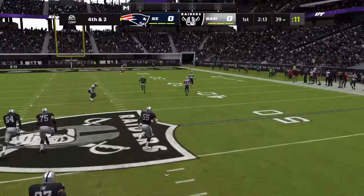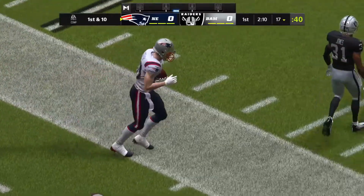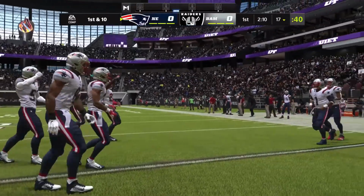On is the punt team now as this one's sent away. And out of bounds across the 15-yard line. It'll be a net of 40 yards there following a 43-yard punt, 3-yard return, and the Patriots take over.